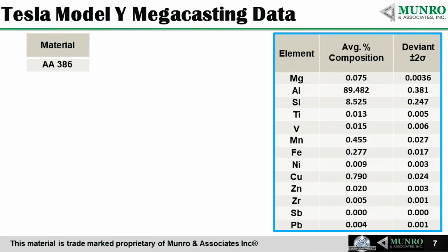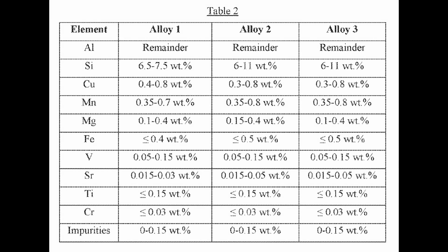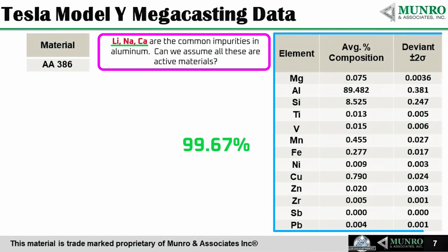In the original Gigacasting video, I made a note posing the question, can we assume all these elements are active materials? After looking into it, I can confirm all of these elements have the potential to be active materials, and Tesla names 10 of them as relevant to their application. If all the element percentages here are tallied, it comes to 99.67%, which means that either the analysis excluded the impurities, or the reason it's not tallying to 100% is due to precision deviations. Regardless, if these elements have the potential to be active materials, we need to understand what these elements do in Tesla's casting alloy. We'll come back to that later in the video.